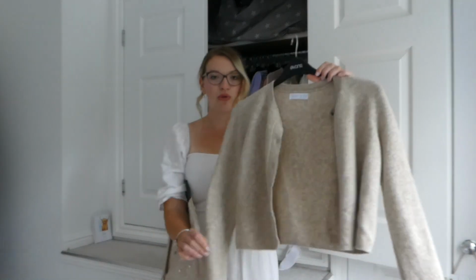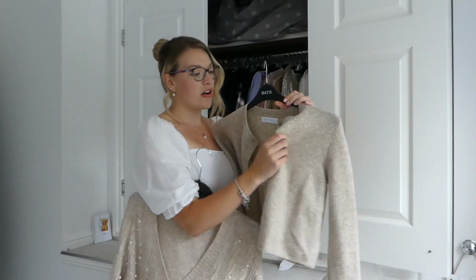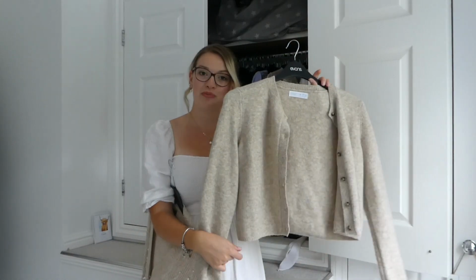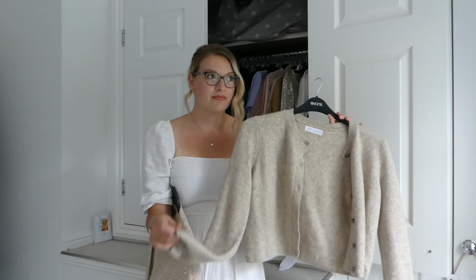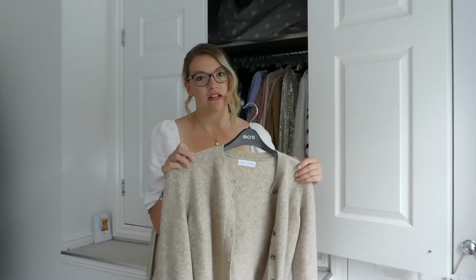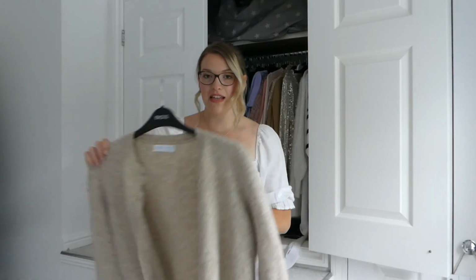This is another piece I bought recently with the striped jumper. So this is also from Primark. I've been looking for a cardigan like this for ages. Primark pulled through. It's a little bit itchy, but I don't really mind because it looks good. And it was cheaper. So this will still be in stock as well in Primark. But I love this, so I'll definitely be keeping that.